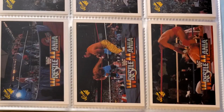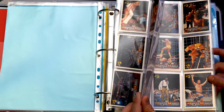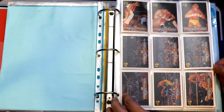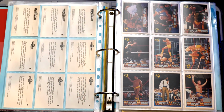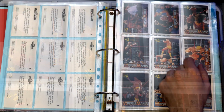Let's see who we have here. We have another Battle Royal card right here. It looks like we have Brutus the Barber Beefcake. And let's see, Tito Santana's on this card right here. And we have another Greg the Hammer Valentine right there on top. And we have Hogan holding his legendary belt. I believe, which WrestleMania is that? Is that WrestleMania 2? Okay.